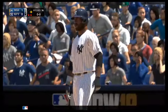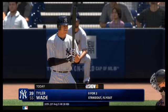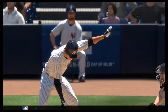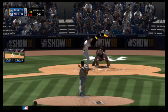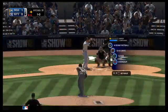Now batting, shortstop, Tyler Wade. And that'll bring up Tyler Wade, 0 for 2 on his line thus far. He's set and the pitch. And here's a slider that's nowhere close, and it's 1-0.